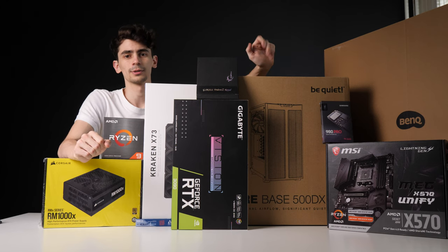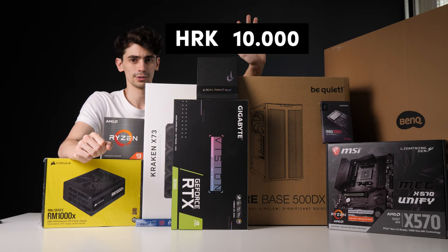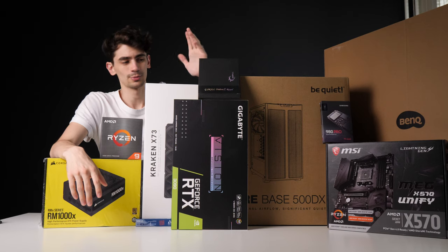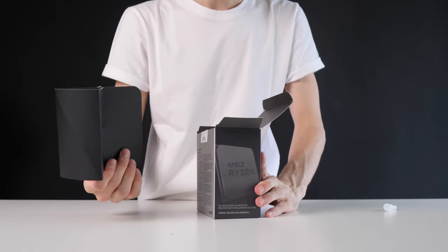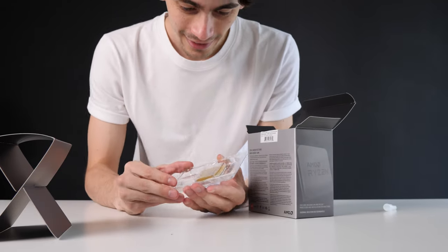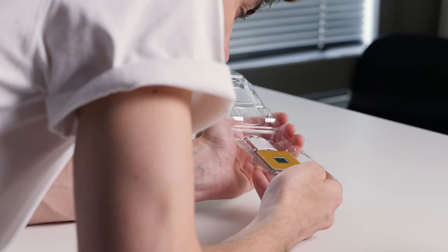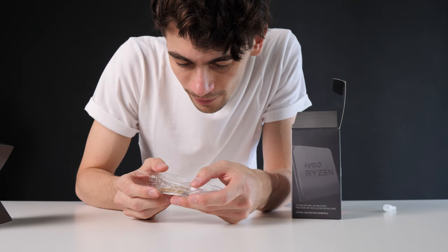Now let me go over the parts, and I'm gonna tell you why I chose each component. I'm gonna be saying the price in Croatian kunas, but I'm gonna put the conversion to US dollars on the screen. CPU. I decided to go with the 5950X, pretty much because it's the best out there, and again, it's gonna be overkill, but it's gonna be great at editing, and it's gonna be great at video games too. I hope to finally play Witcher 3 and Watch Dogs and all the other games I missed, Assassin's Creed Odyssey, stuff like that. I'm also looking forward to giving Blender a go, because I can see myself enjoying 3D modeling.